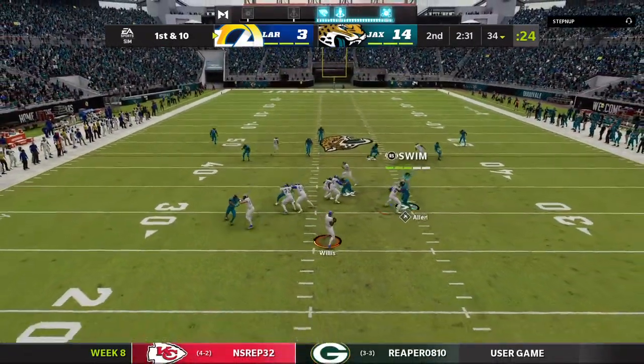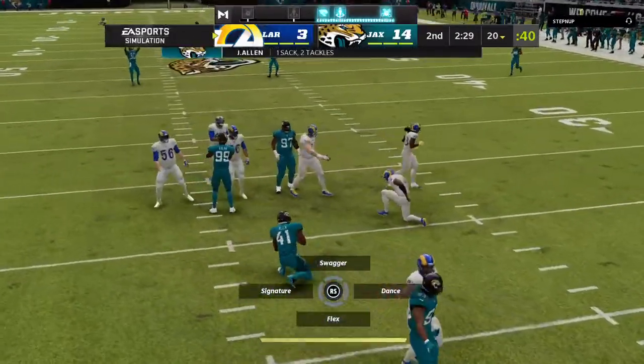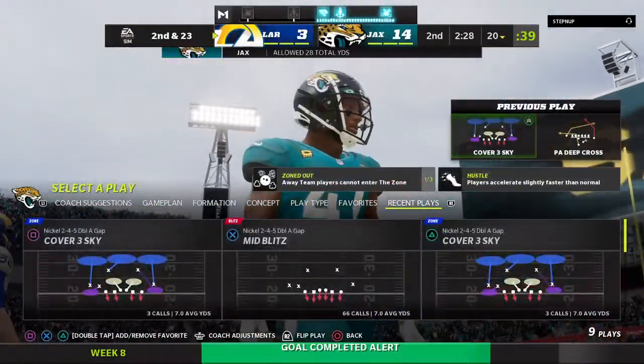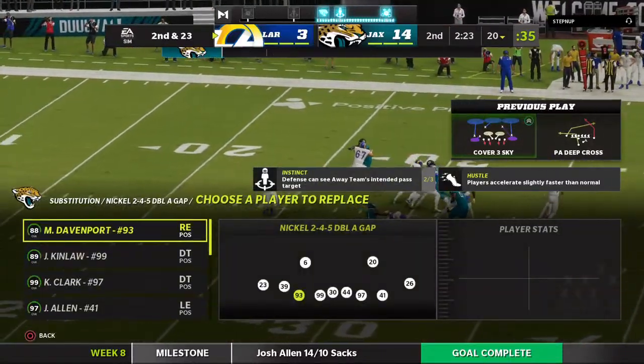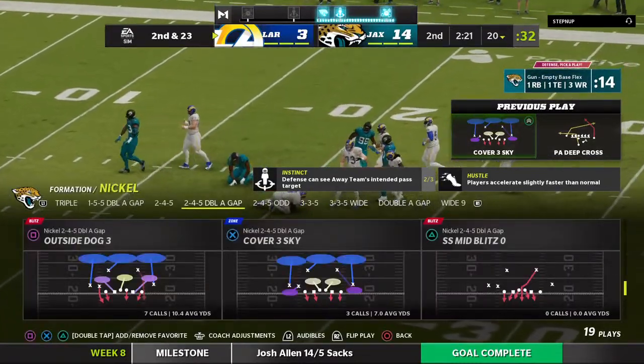After the pick 6, they go right back to the air. Jaguar pressure and a Jaguar sack. Josh Allen in there to get him sack number 14 for him on the year. Boy, that's tough, Charles. First play of the drive, you're hoping to stay ahead of schedule. You take that huge sack, and now you're facing 2nd and a mile.